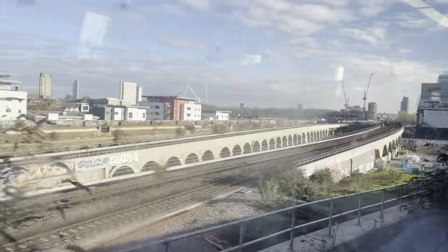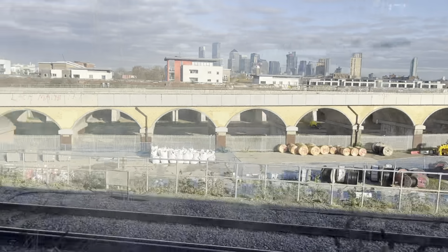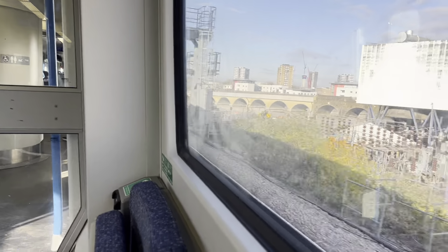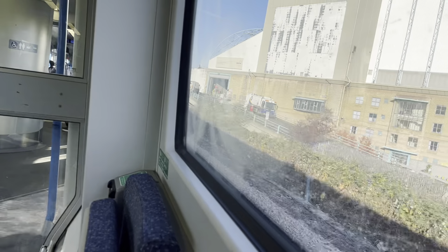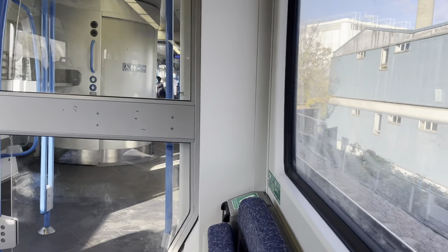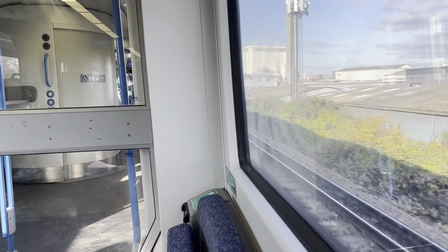All these train tracks, all these signals tell drivers what to do, when to slow down, if there's a problem. And obviously I've gone with Northern a few times, because that's my local train company. It's literally just a 5 minute walk away from where I live.